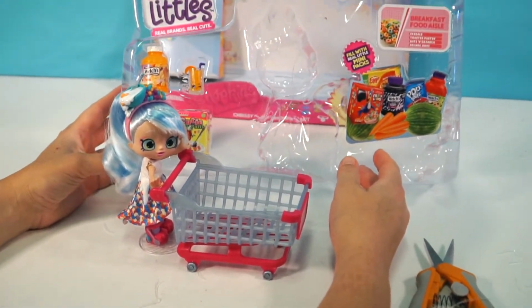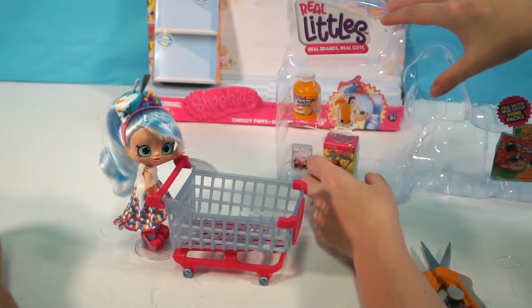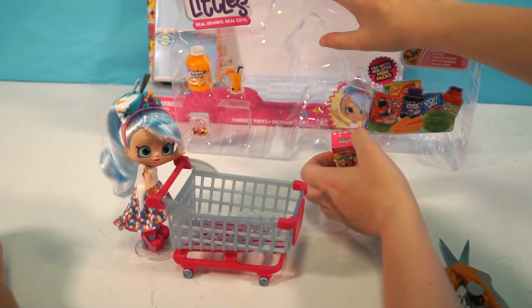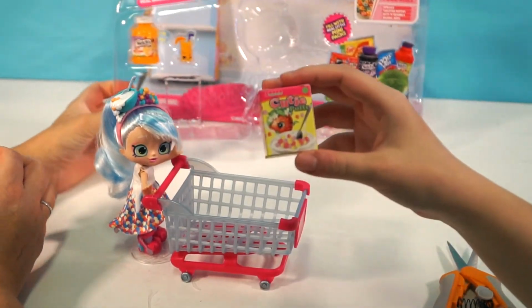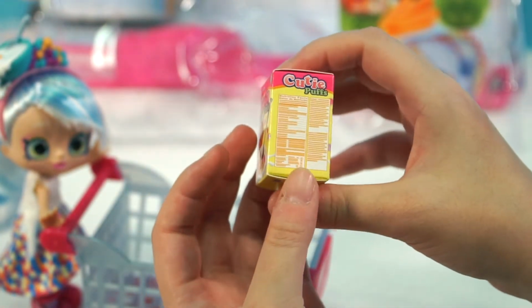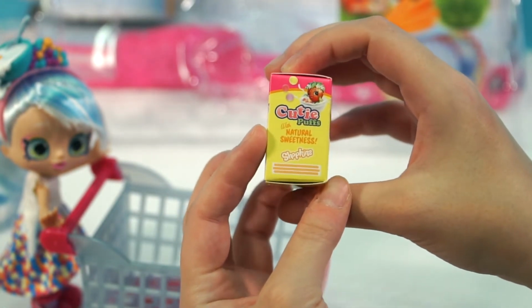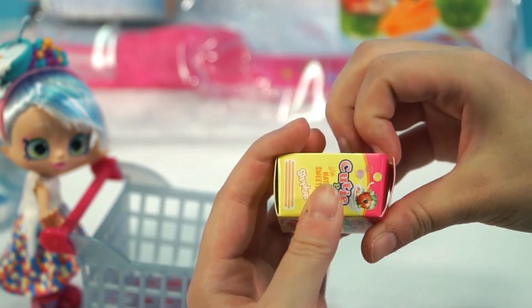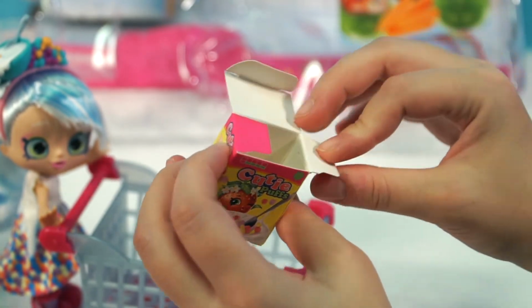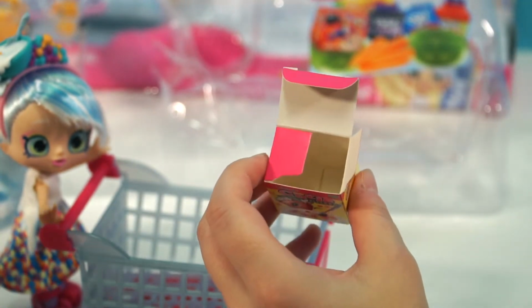Ellie, you want to open up one? Yeah, I'll open up the first one. All right, go right ahead. Let's see. I want to open a cereal up, I think. Okay. Because the other ones you don't really get to open up that much. Cutie Puffs. That's really cute. So there's the nutritional information. And here's the other side with natural sweetness. So I kind of like how they're doing their own brand of food. I think it was this one. There's nothing in there. It's actually the box. But, oh my gosh.